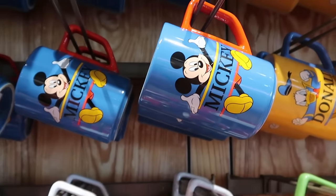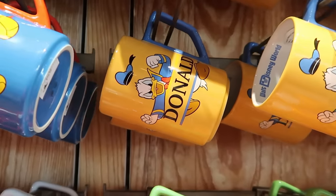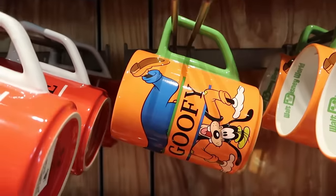Right up ahead is Mickey Mouse jumping for joy with the mustard-colored Walt Disney World writing on the inside. Right next door, you do have Donald Duck, and look at his facial expression. His hat's flying off his head. And then you have Goofy upside down.